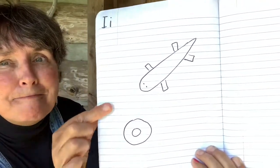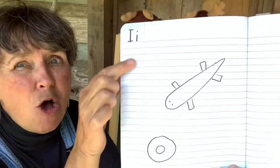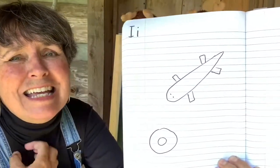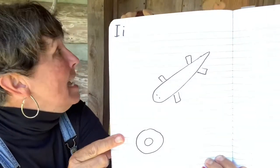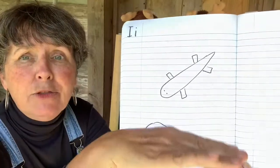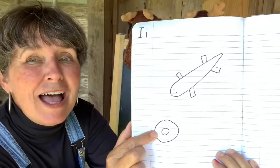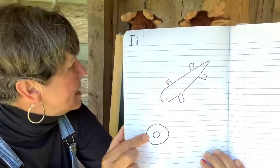And this, it can't be a donut because all these words begin with I. Inner tube, oh yeah. When you go floating down the river, you can sit in an inner tube. I get it. Okay, yes, nice job.